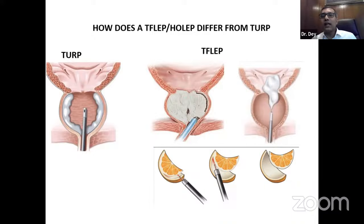So 3 is equivocal, a 50-50 chance of having prostate cancer or BPH. 4 and 5 is a very high chance of having a prostate cancer, so biopsy has to be done. 1 and 2 is a very less chance of a prostate cancer, so biopsy need not be done.